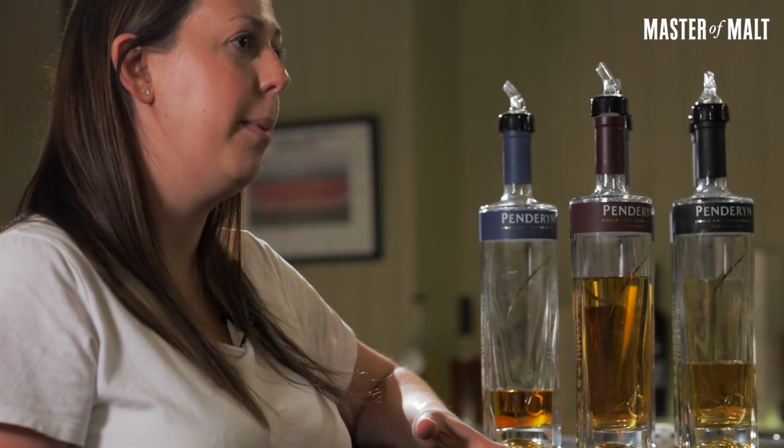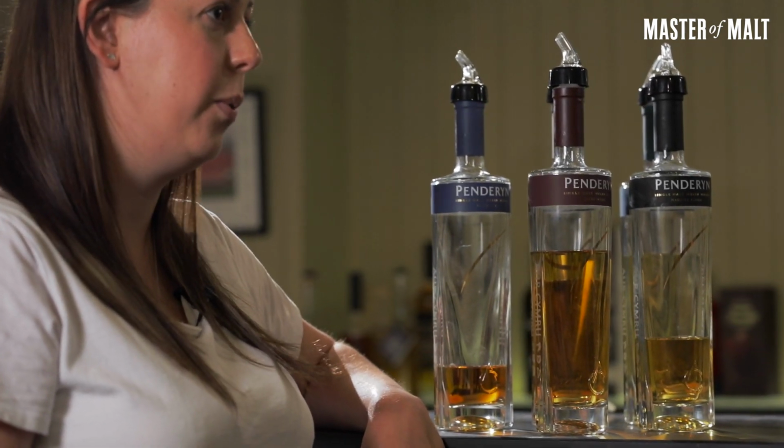So my name is Laura Davis. I'm Distillery Manager at Penderyn Distillery. Day to day, my day is spent making sure that the kit that we've got here at the distillery runs safely and efficiently and works its very best to make that award-winning new make spirit that goes on to produce our single malt Welsh whisky.